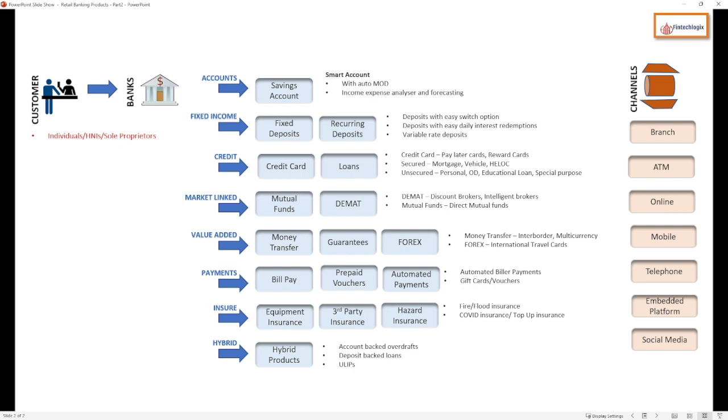The next category is about fixed income. So, where we have primarily two offerings, one is fixed deposits and one is recurring deposits. Now, here there are a lot of innovations which are going on, like deposits with easy switch option, right? So, this provides option to move to different kinds of account as per the customer need. The second one is around deposits with easy daily interest redemption.